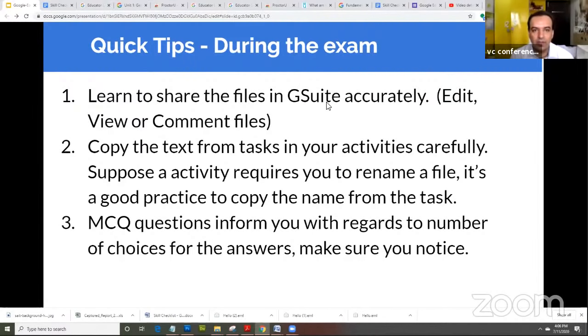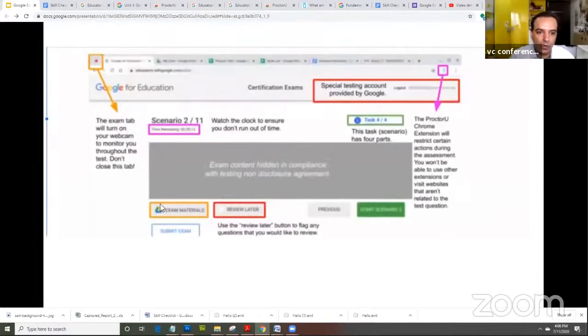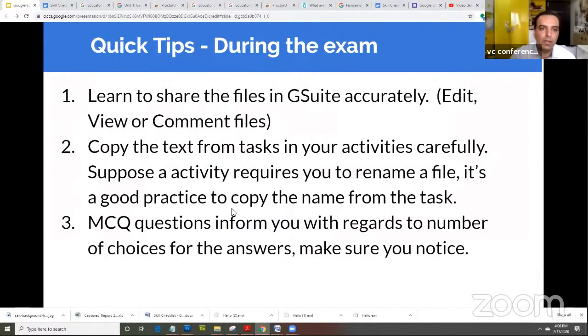Second thing is, I have told you copying is not allowed from outside the browser, but copying the text. Now, when I showed you the exam material folder, you're allowed to copy text from there. Now, it might give you an activity. Okay, fine. Name a file as Anand Chawla. Now, instead of typing Anand Chawla yourself, I would go on the document which gives me the instructions on what the file name should be.